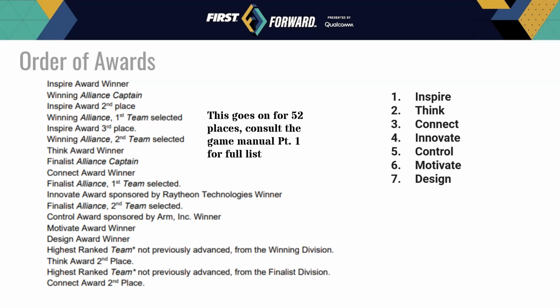Then on the left, this is a list of the top 23 or 24 or so of the advancement placement. If you want to see the full list, you can see that in Game Manual Part 1, but it basically goes an award, then the best robot, and a next award, another robot, and that's how you can then advance to the next level. And it's based on a certain percentage of the teams there and how many teams signed up in your state.